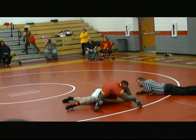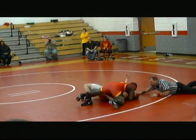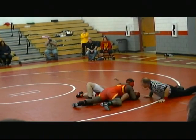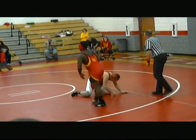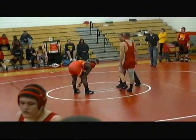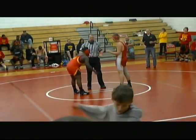Best thing you can do here, if you're on the edge, you can try to work your way off the mat and hope they call you out of bounds. But unfortunately, he couldn't get it going, and Bankhead with the fall there at 1:06 of the first period. Josh just couldn't funk his way through that one.